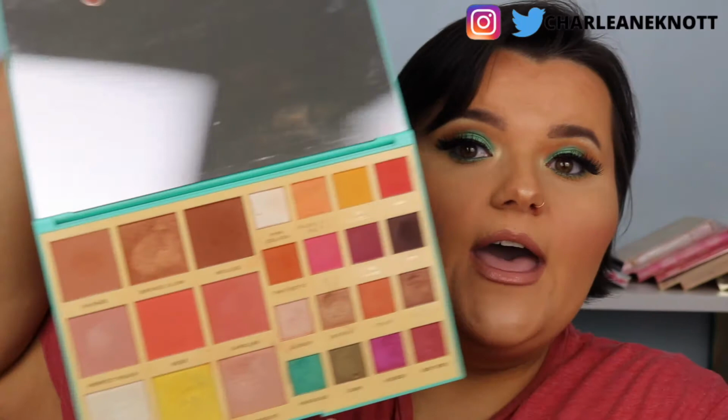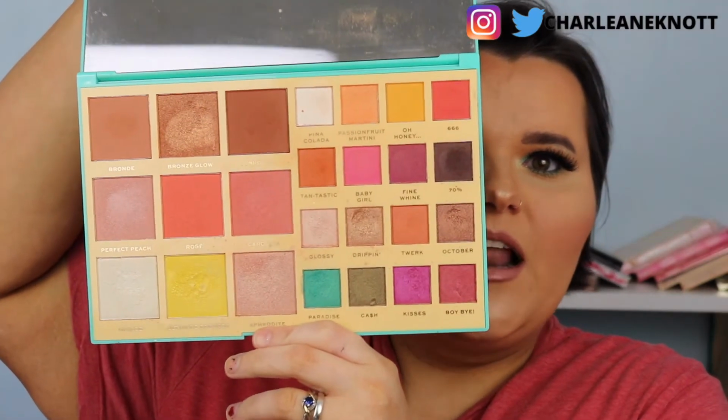So I've been playing around with this one first. I absolutely love this one. There's so many colours in here as well. Sorry, there's a big mirror. I love the shade Paradise. I do like Honey, Passion Fruit, Fantastic because they're like transition shades. I do love Ultimate Goddess, the highlighter down here, the gold one. I have it on as my highlight today, paired with another one, which I will tell you. But this palette is really good.